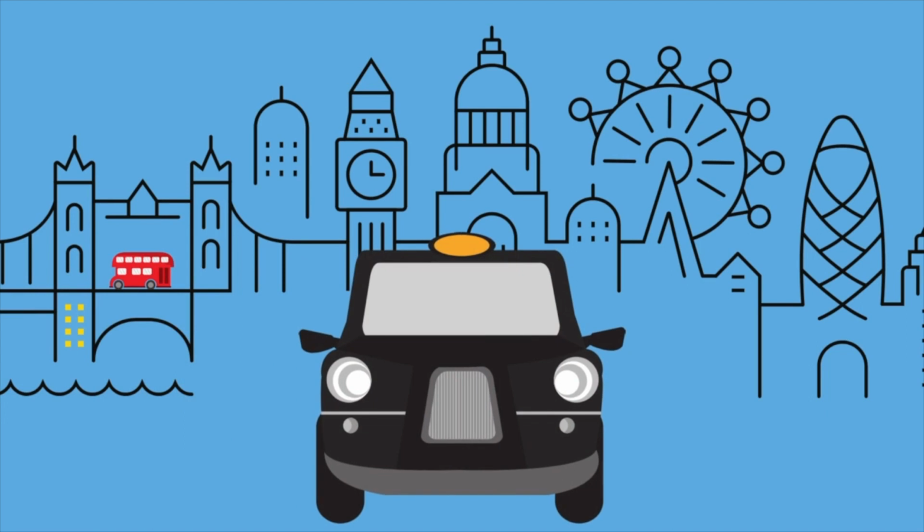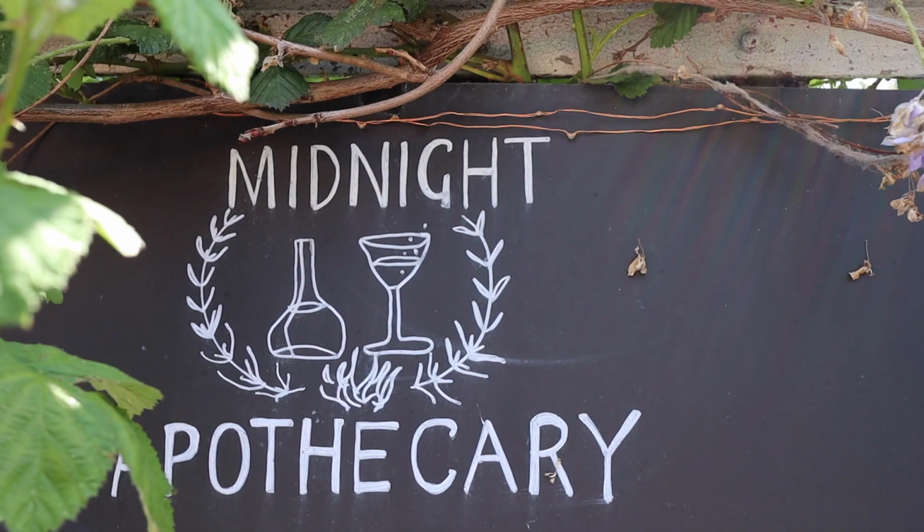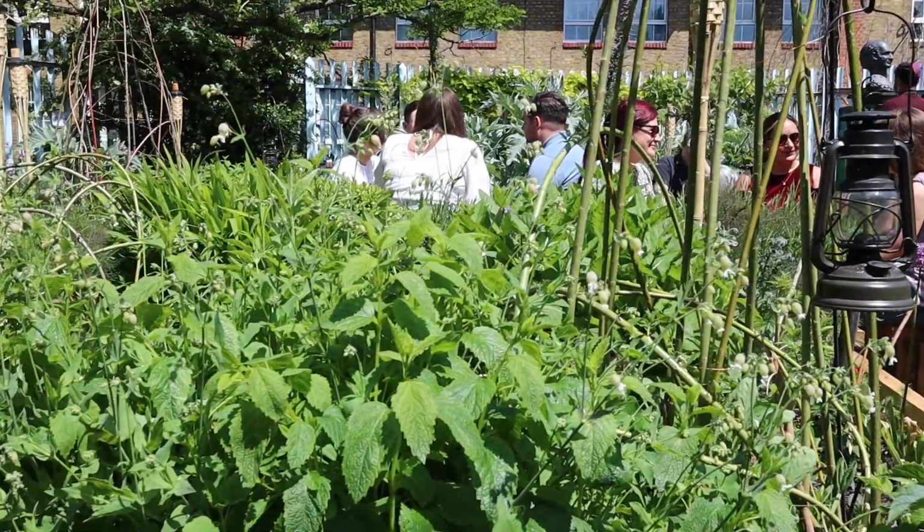Taxi, the Midnight Apothecary. So you may have heard of rooftop bars like the Sky Garden and places like that, but we have got a hidden gem for you. We are at the Brunel Museum in Rotherhithe, at the Midnight Apothecary, and look at this beautiful rooftop setting on top of the Brunel Museum. We've got some garden-inspired cocktails to enjoy in this amazing location.